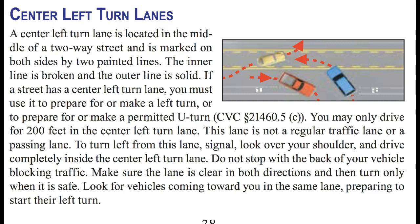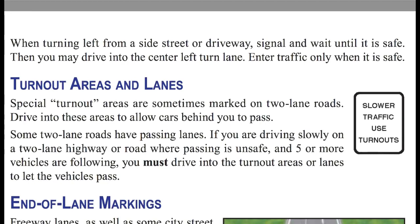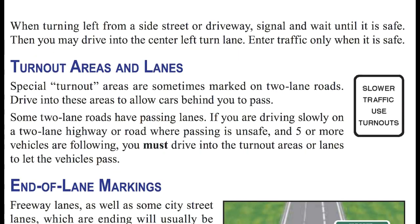To turn left from this lane, signal, look over your shoulder, and drive completely inside the center left turn lane. Do not stop with the back of your vehicle blocking traffic. Make sure the lane is clear in both directions and then only turn when it's safe. Look for vehicles coming toward you in the same lane, preparing to start their left turn. When turning left from a side street or driveway, signal and wait until it's safe, then you may drive into the center left turn lane. Enter traffic only when it is safe.